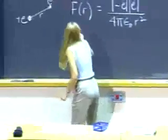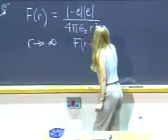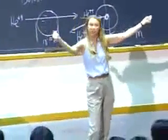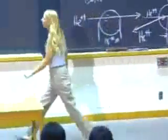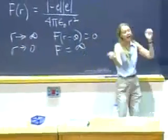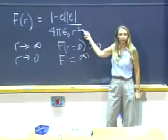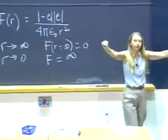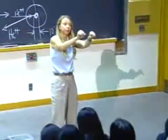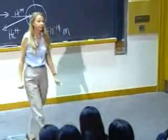Well, when r goes to infinity, what is the force? 0. The particles are infinitely far apart. There's no force between them. In this case, an attractive force between them. When r is equal to 0, what is the force? Infinite. And anywhere in between, that force is described by this 1 over r squared dependence. So you can see that as the particles come closer and closer together, the force between them gets larger and larger. The closer they get, the larger the force, the more they want to be together.